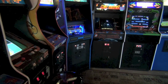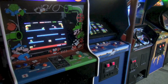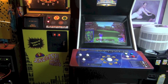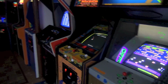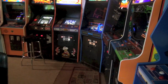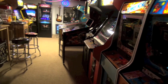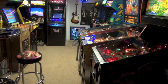Now this is not the only way I've gotten games, but I've had the fortunate luck of going on a few what they call warehouse raids. These operators, people who do this for a living, put games in rest stops, laundromats, and bars. Some have been in this business for 20, maybe 30 years, and some never throw stuff out. So they'll have a warehouse full of stuff, and eventually they're like, get this crap out of here.